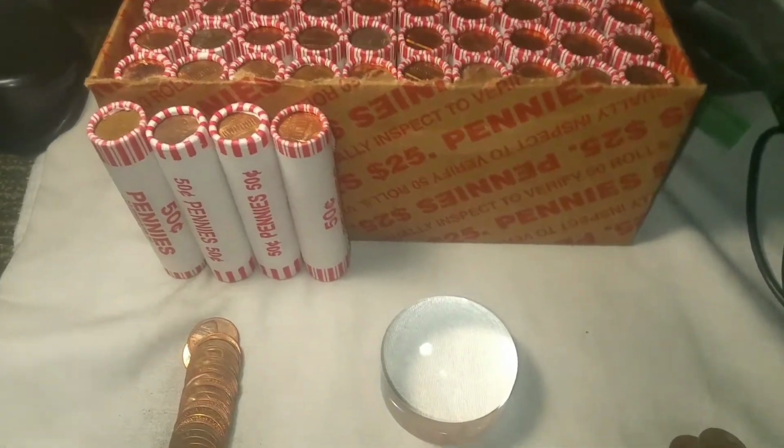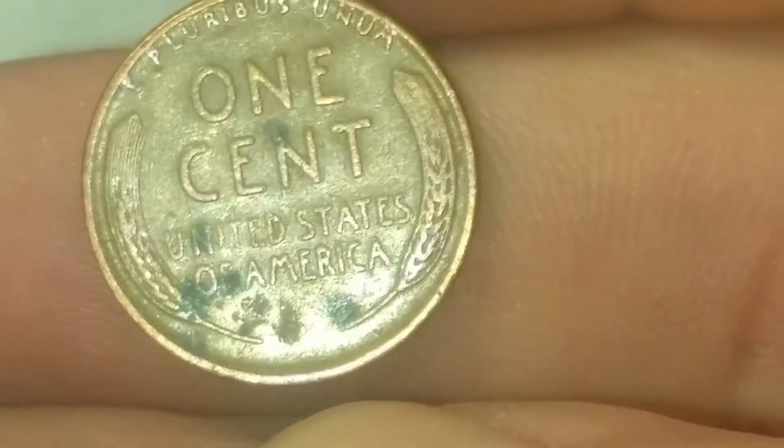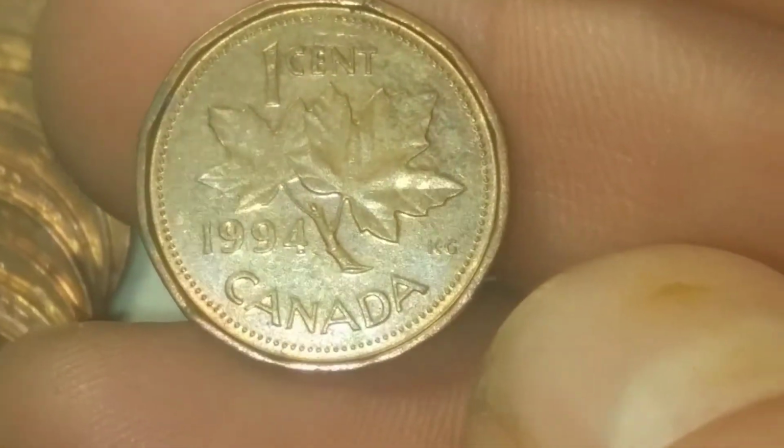Well, we're on roll 6 before we get in the box, and if you look back there, we got a Canadian. But if you look right here, nope, not there, right here, we're also going to have a wheat cent. And it is going to be a 1947 from Philly. And back here we have a Canadian 1994.